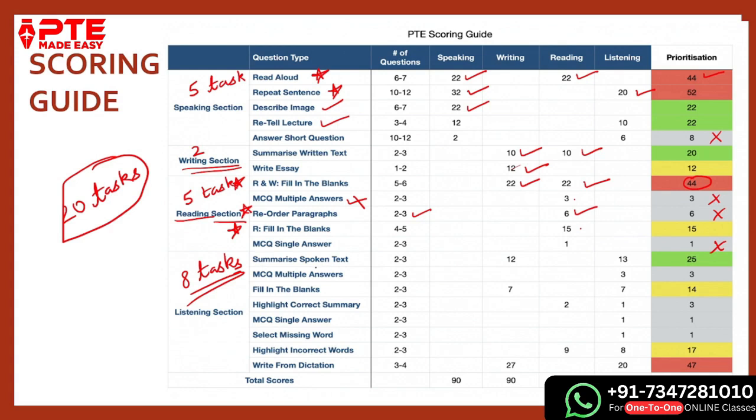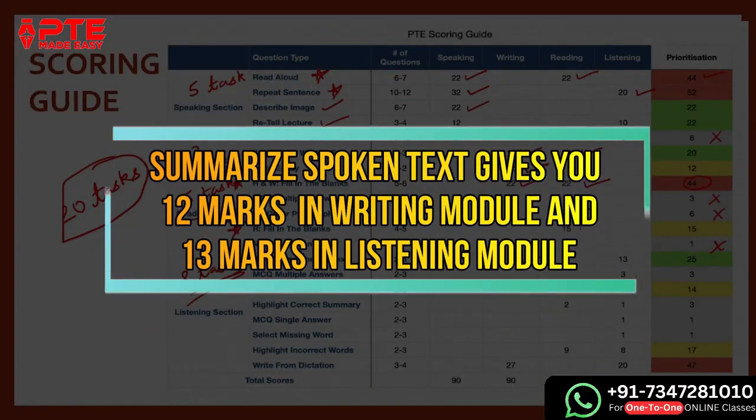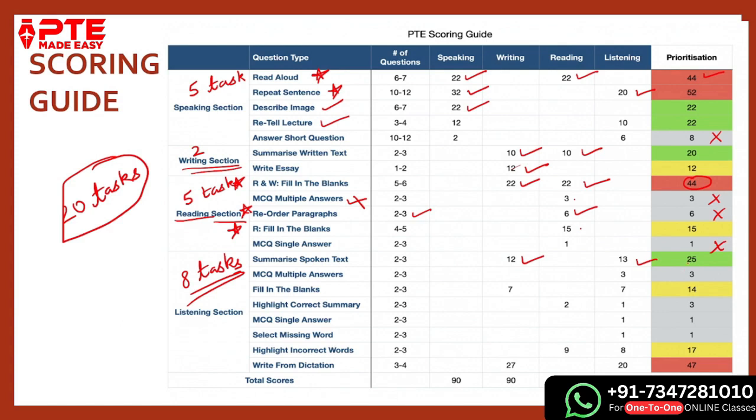Let's look at the first task here. Listening section. Summarize spoken text. As the name suggests, you are going to listen to an audio and after listening to the same, you simply need to summarize it. So this is what you need to do. Here you get 2 to 3 questions like such, and it is quite important as it is going to give you 12 marks in writing module and 13 marks in listening module, totals to 25. So do not skip this task in the listening module.